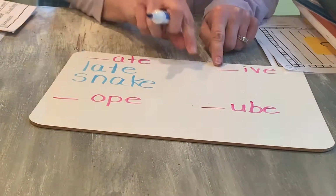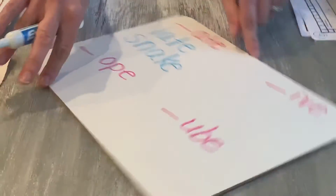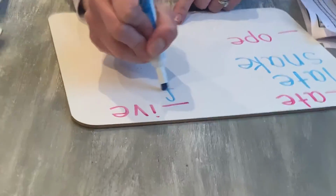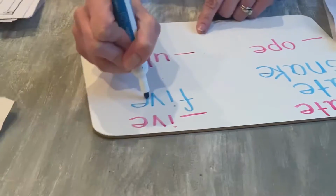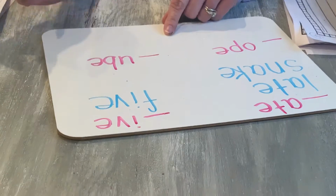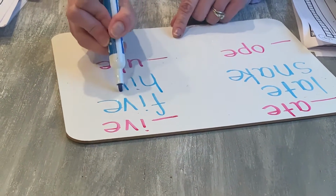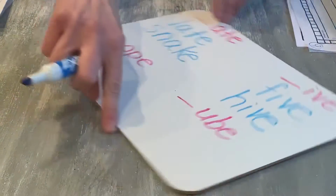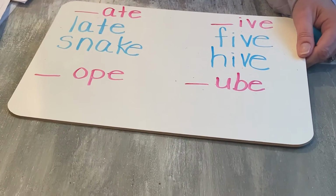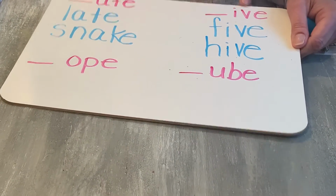Let's move on to ive. Okay. I can think of a number word. Five. F-I-V-E. Five. Then maybe I can think of another word. Hive. H-I-V-E. Hive. Okay? And then ask someone at home if they can think of a word to help you, or if they even know a word that can say ive with the magic E.